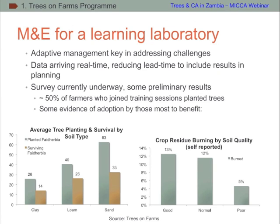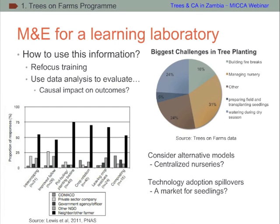For example, on the left, you can see that on sandy soils, about 63 trees were planted by farmers on average, whereas on clay soils, 26 trees were planted. The survival rates, 14, 26, and 33, are approximately the same between the different soil types. On the right, similar kind of story. Of those people who declared their soils to be of poor quality, many fewer said that they burned their crop residues. And this is self-reported, so there's probably other things going on here. But it's clear that people who feel like they really need to do something for their soils because they're on poor soils started adopting these practices. Results coming in from the field.